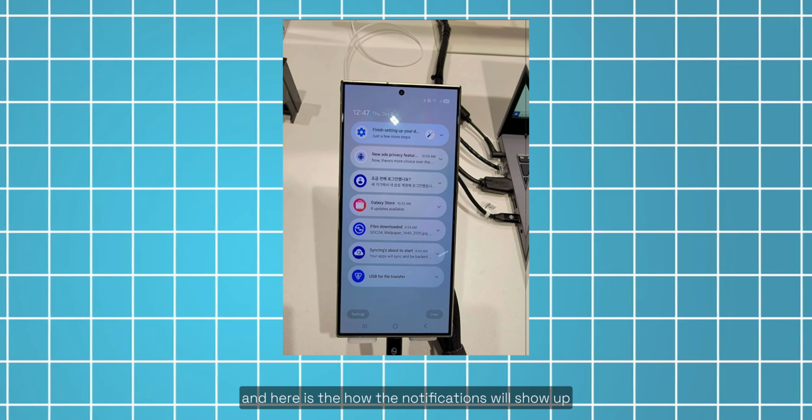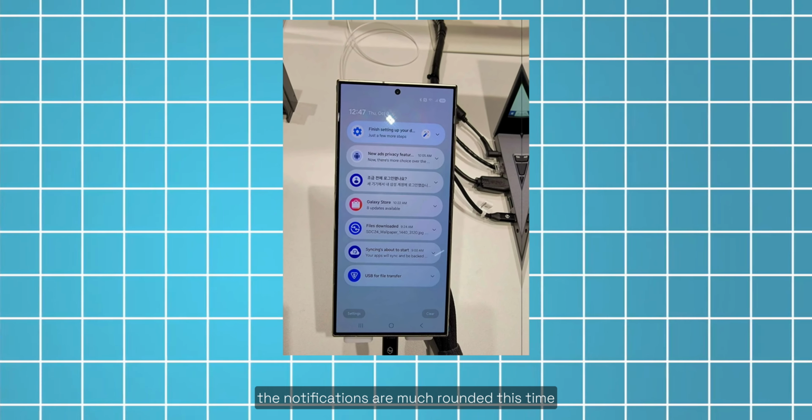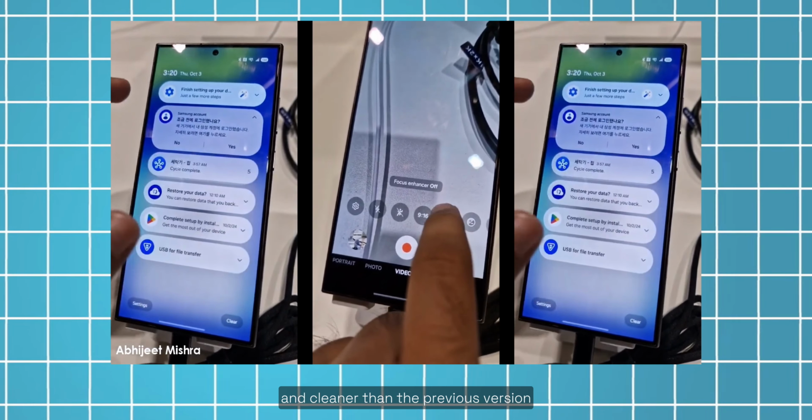Anyway, this is the new control center in One UI 7, and here is how the notifications will show up. So if you look further, the notifications are much more rounded this time. Plus, the whole control center also looks more rounded and cleaner than the previous version.